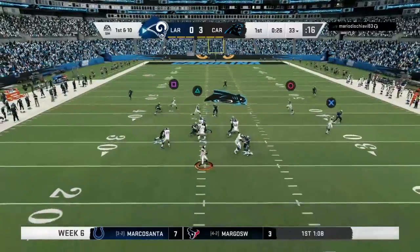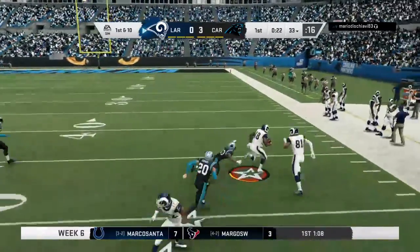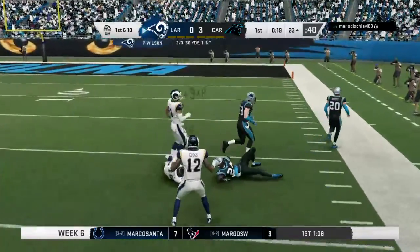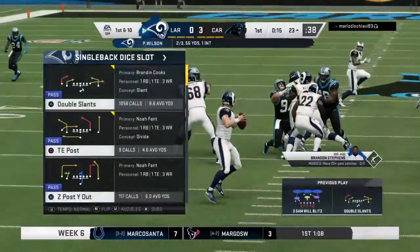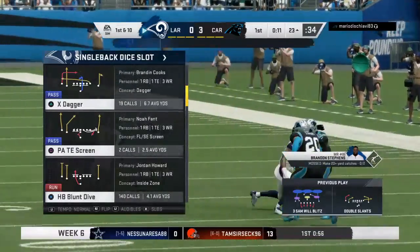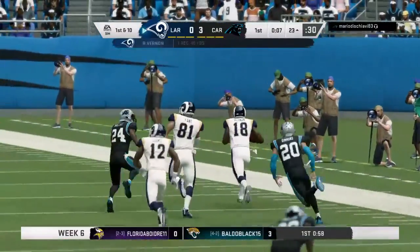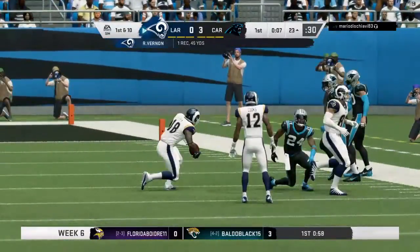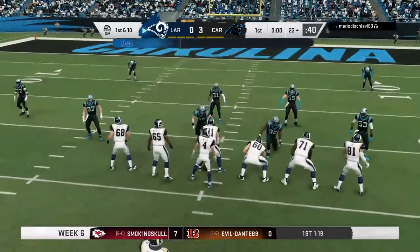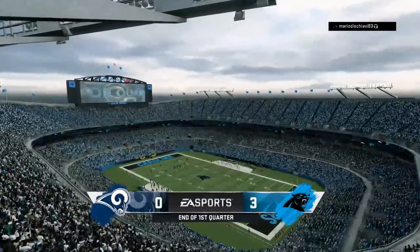They go back to the air here after the INT on the last drive. Oh, he's got a man wide open, complete. And he finally goes down at the 23-yard line. A big play there for L.A., 45 yards. So the big play gets them all the way down to the outskirts of the red zone here for 1st and 10. 3-0 after one on EA Sports.